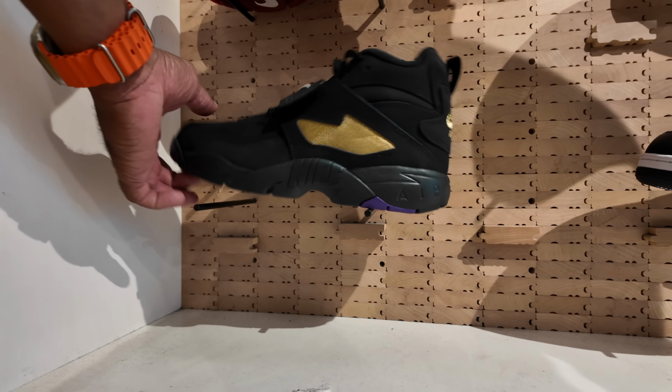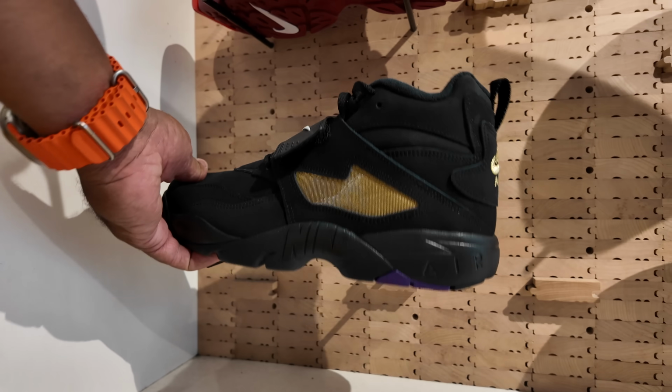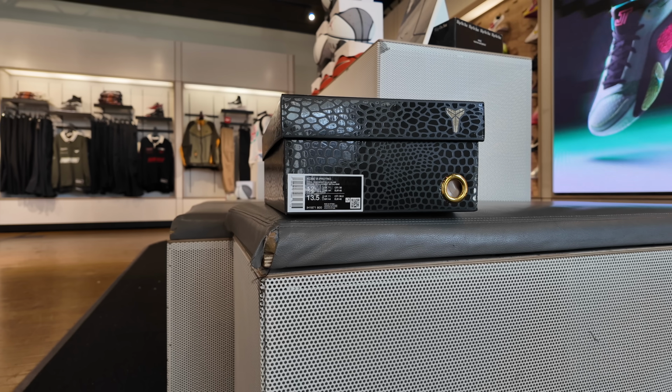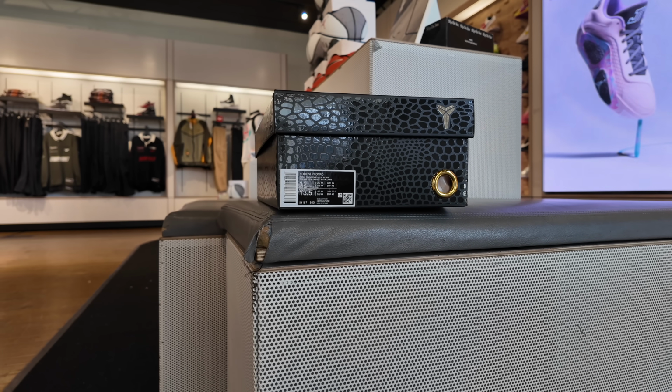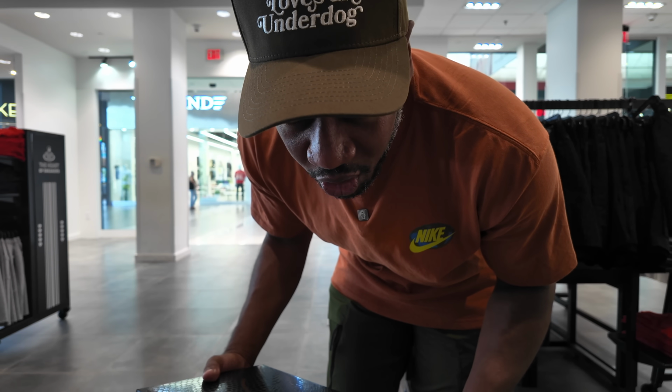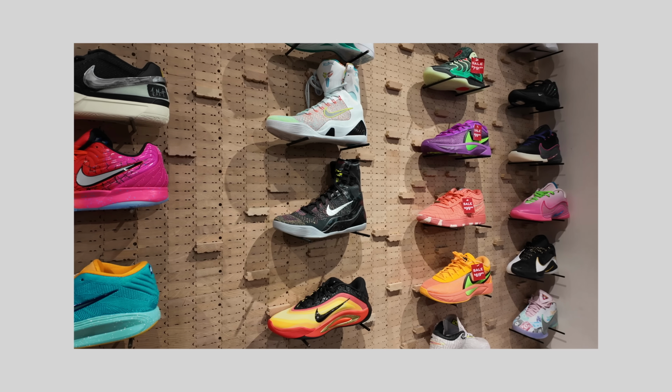There's even more Dions, like the Raven colorway. These are still wildly available. That's a retro, actually. So in hand, we got the Kobe 6 orange things. We're gonna sit down, we're gonna take a closer look at these pairs because this is like the third Kobe 6 we have gotten all year. And we got Kobe 3s this year, 4, 5, 6, 7, 8, and the 9s. Matter of fact, the 9s actually are still sitting, they're wildly available here.